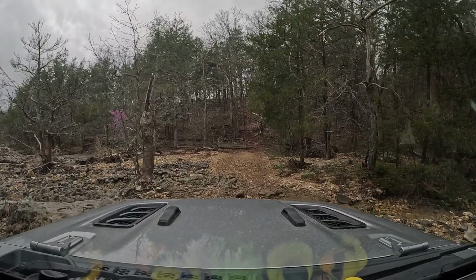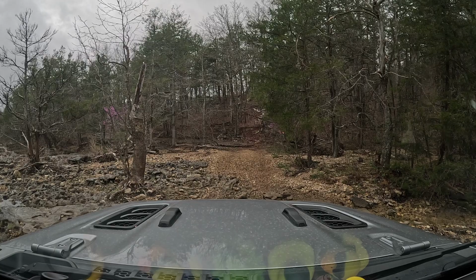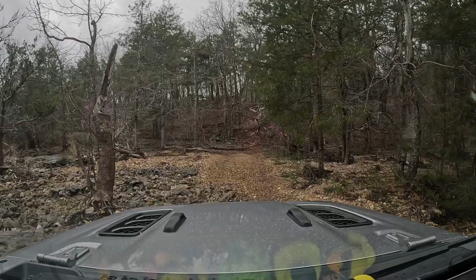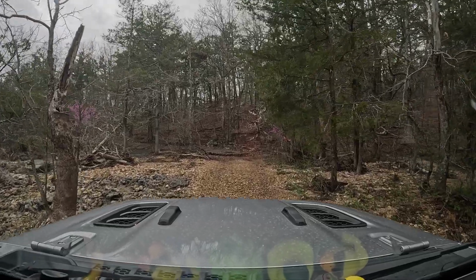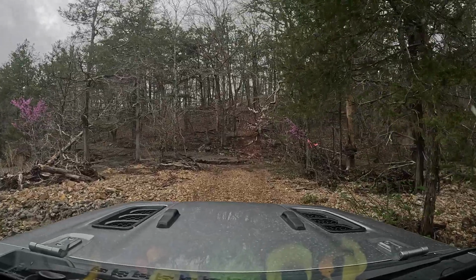This is kind of a neat little area right here. Oh yeah. You should get out and take a video of it. Well, we gotta come back, so let's see what's at the end. If we can even get over there. I don't know which way to go here. Well, my map shows going left.